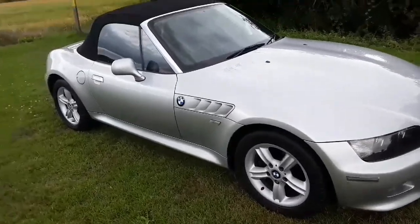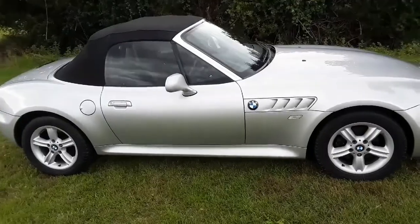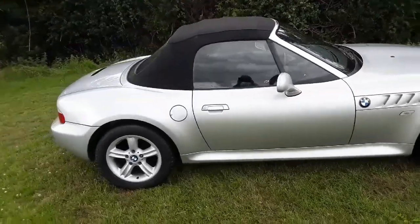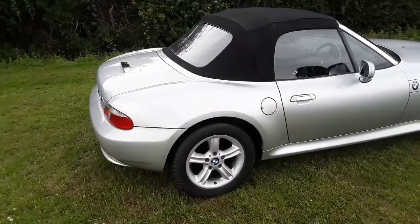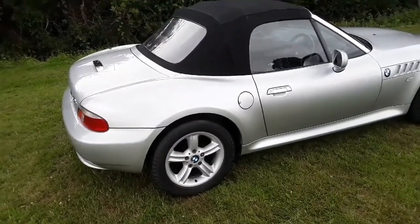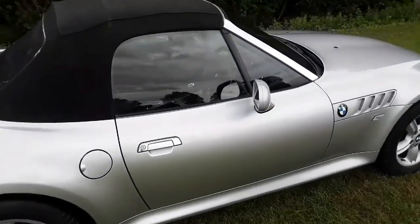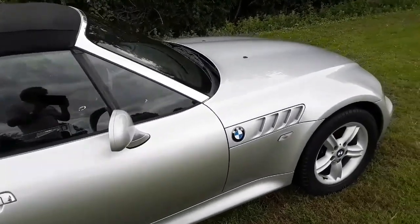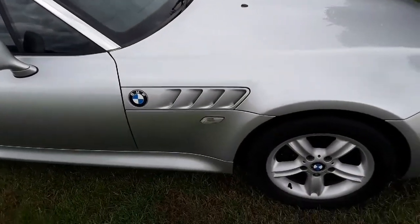Now, this one has the 5-speed manual gearbox. Obviously it's got power steering, ABS braking, traction control, electric windows, electric mirrors. We'll have a look inside in a minute, this one has the factory radio cassette, but with the optional CD multi-changer in the boot. So let's have a little close look around the car and see the condition.